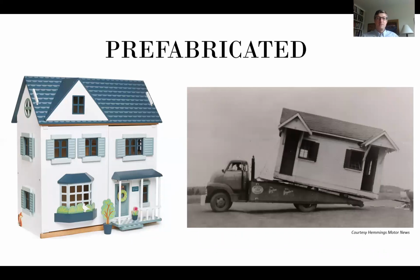Nor should kit houses be confused with prefabricated houses. A prefab house is like the dollhouse that you buy fully assembled at the store. Unpack it, set it up, and you're good to go. Or it's delivered on a truck and dropped into place, like this little building on the right.